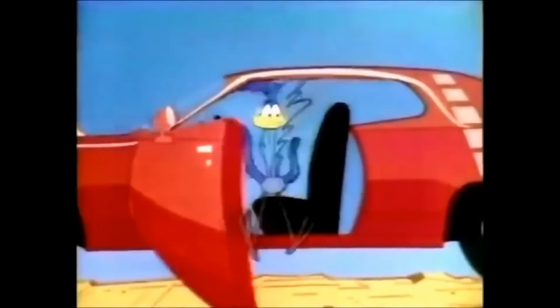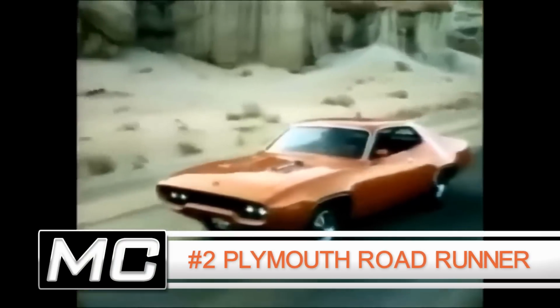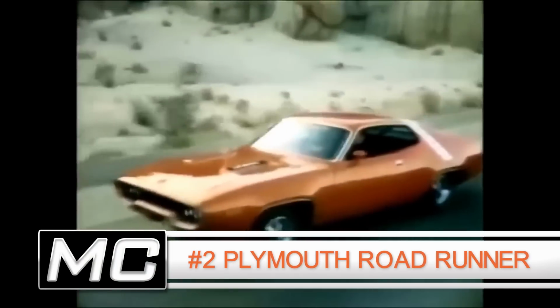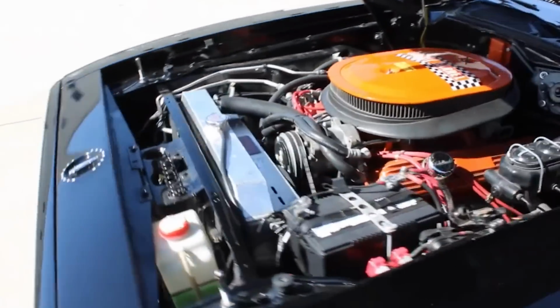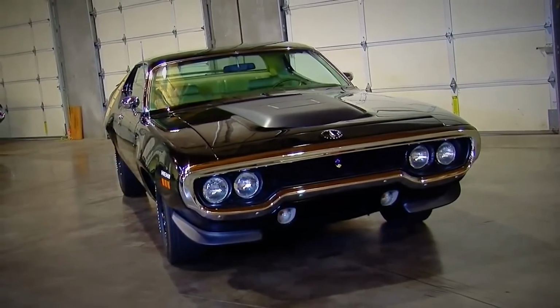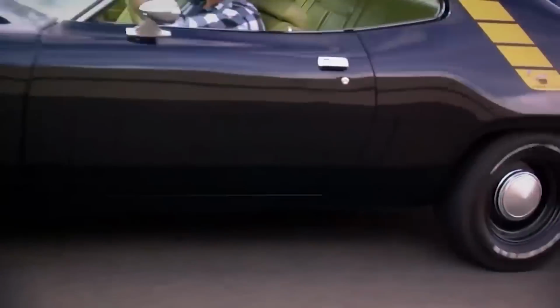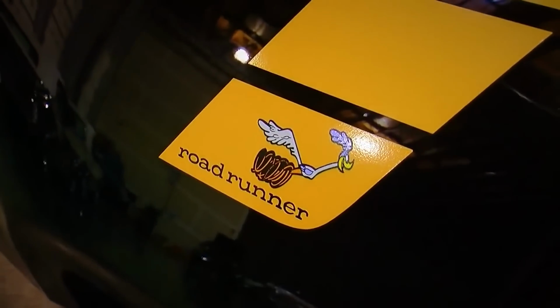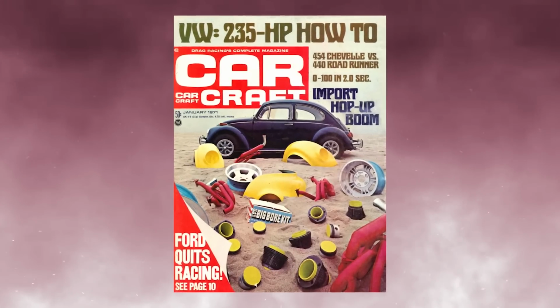Our number 2 spot in the top 10 of 1971 goes to the Plymouth Roadrunner. In this case, powered by a 440 cubic inch engine, it made 390 horsepower. This example ran a 3-speed automatic and a 4.10 rear gear. And it clicked off a 13.71 at 101.2 miles per hour, as documented in the January 1971 Car Craft magazine.